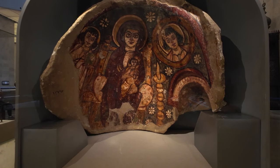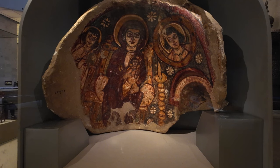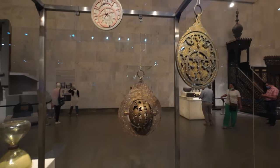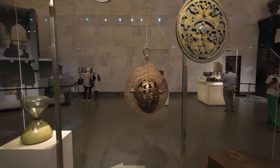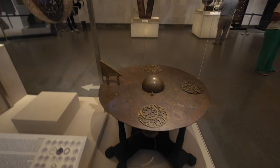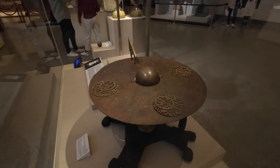Christ on her lap. It was made in the 6th to 7th century AD. Here's some of the tools they used for astronomy, and in particular mapping where the stars were in our sky. This one's called an astrolabe.